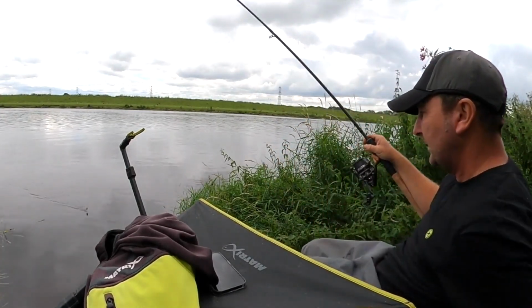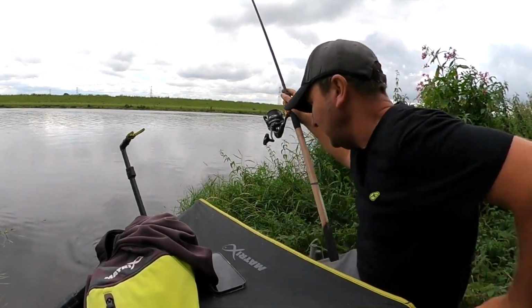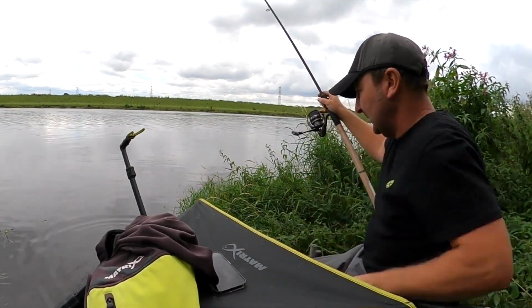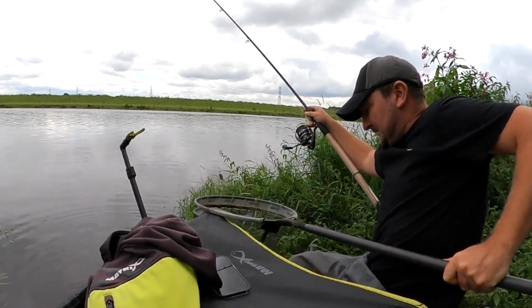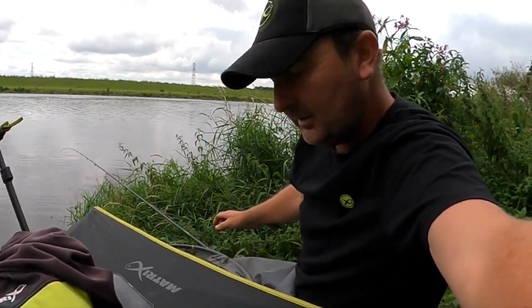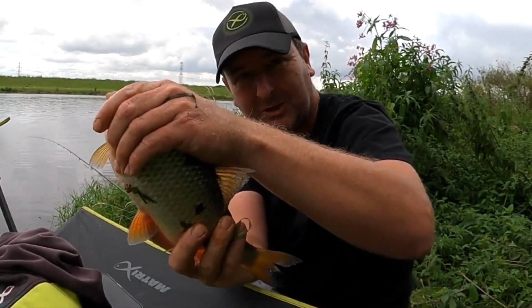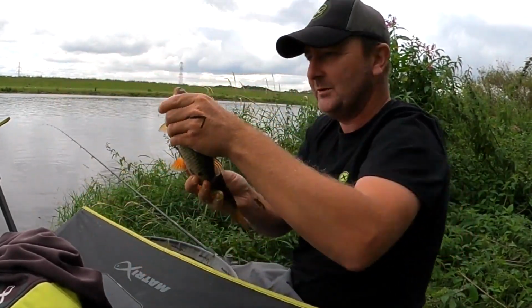Let's see what this one is. Oh yeah, look at that. I can't believe that. That's a beautiful roach. Have a look at that one. That is definitely not a nuisance fish. Look at the size of that beauty.